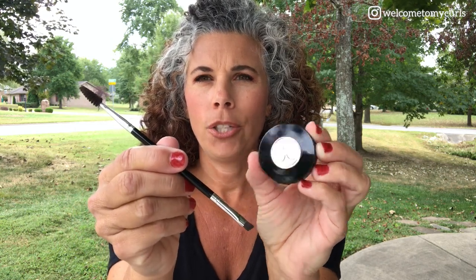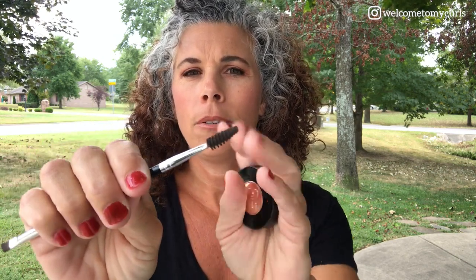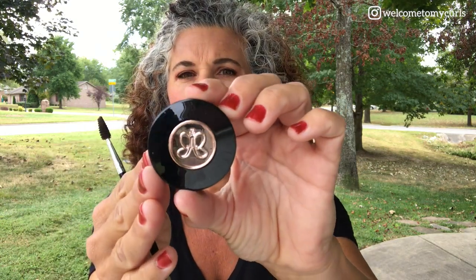I don't go crazy with it. And then I just put on a little powder. So I wanted to show you, I use a brand called Anastasia, and I have the little brush that comes with it. I actually think you have to buy it separate, but it's got a super little pointed end and then this little brush. And it's Anastasia.